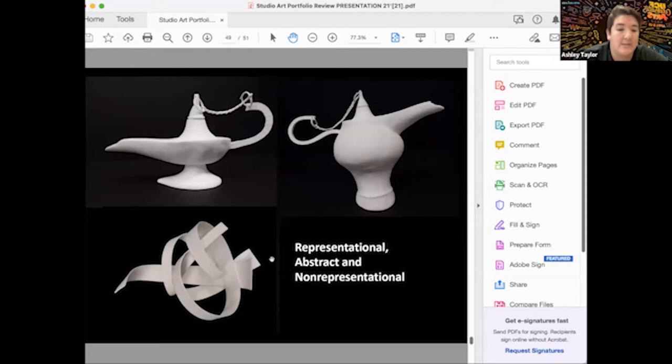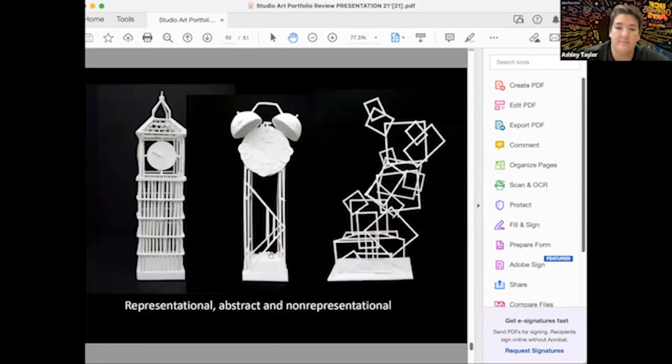And then lastly, we're seeing an object that's capturing the essence of it, right? It's capturing the curves, it's capturing even the weight. But now it's changed completely. It's not representing that object at all, but we're seeing how those elements transfer.